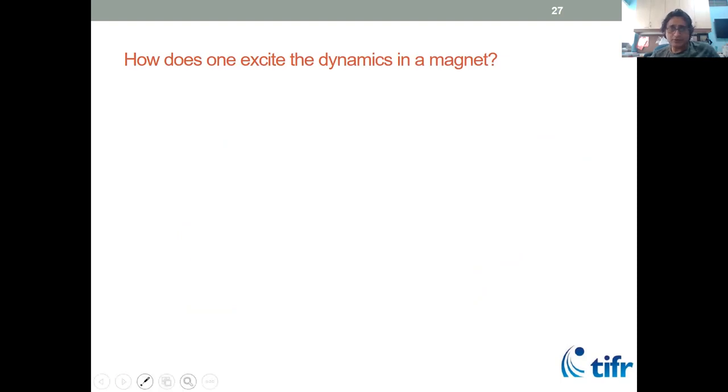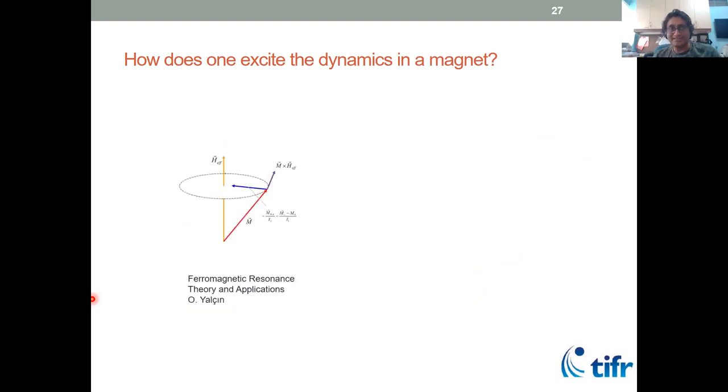So some of you probably already know this well, so I'm going to quickly tell you a little bit about how one excites the dynamics of it, because it'll be kind of important to understand. If you have a magnetic moment and you have a DC magnetic field, by applying a time-varying magnetic field, you can actually make the magnetic moment precess around the direction of the DC magnetic field.